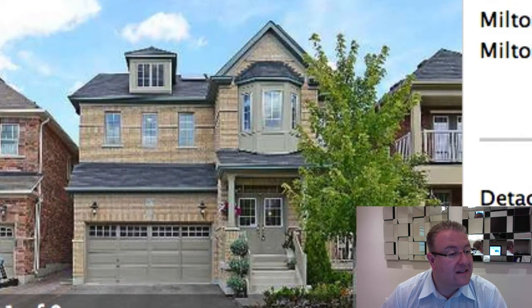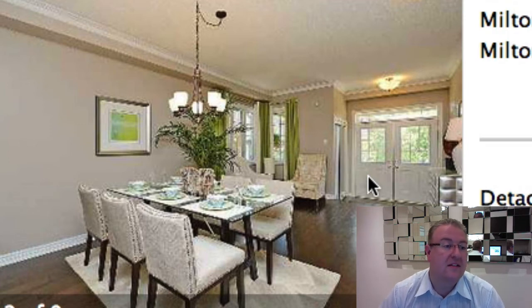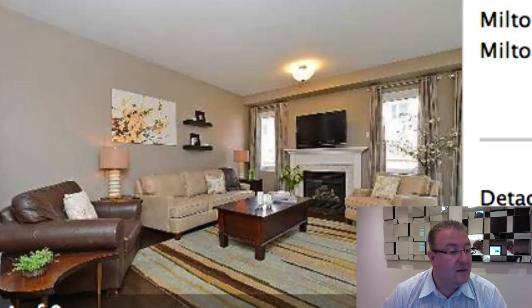Dalglish is $640, and so not really a defined entryway, and so we get a lot of complaints from buyers about that. So when you're looking at plans and looking at homes to buy, a lot of buyers really like to have some sort of separation between the front entrance and the rest of the house. And the rest of it looks pretty good.